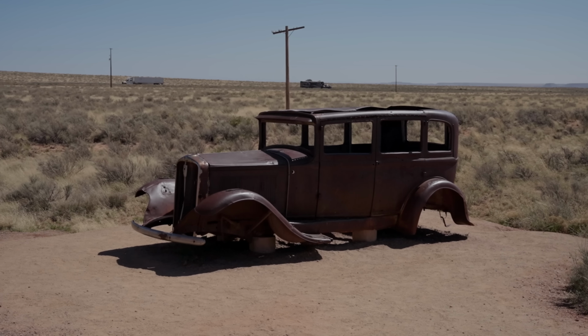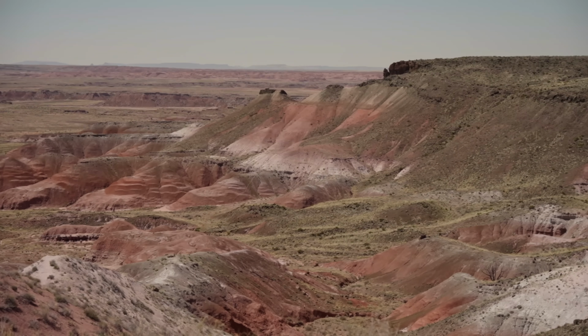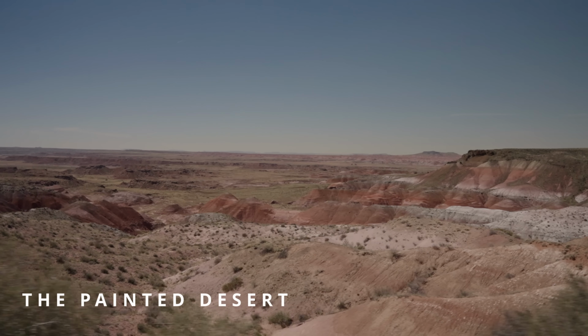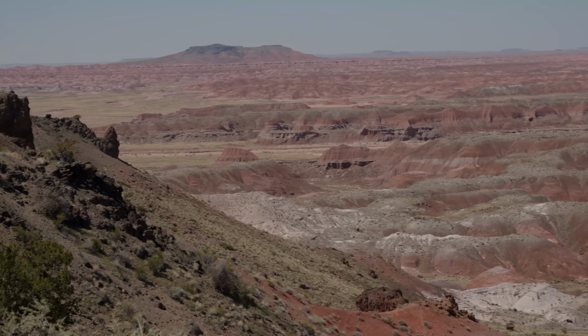Together, we'll cruise Route 66. We'll marvel at the painted desert. Pretty cool, right? This is incredible. I mean, you can really understand why it is called the Painted Desert. All of the colors are just so vibrant and so magnificent, and there's different layers and different shapes.